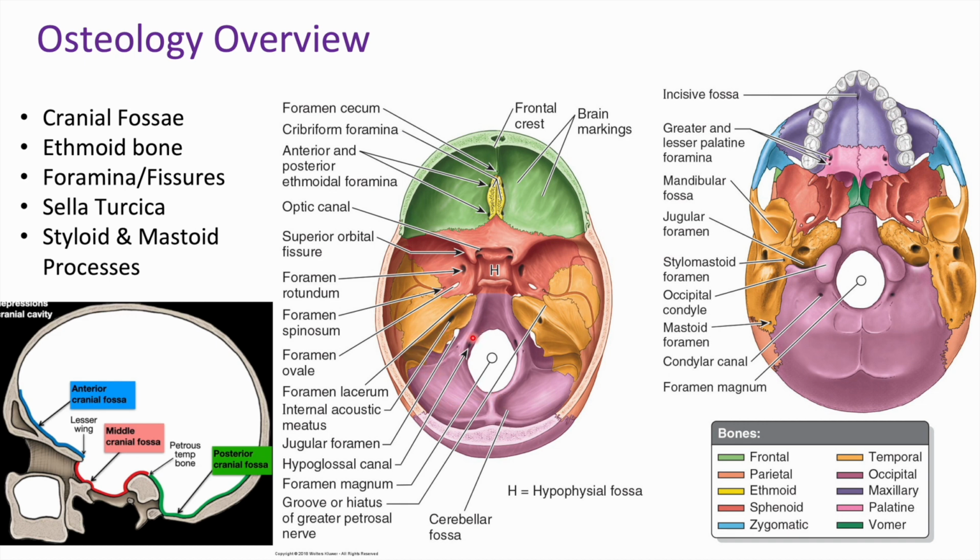And this is a lot more apparent in an actual skull that's not all color-coded like this. That's going to be defined by the lesser wing of our sphenoid bone right here, which separates the anterior and middle, and then our petrous temporal bone right here. The petrous temporal bone I mentioned earlier is really, really hard, the hardest bone in the skull, one of the hardest bones in the body, which is important because a lot of our ear and hearing structures are located in here, so we want to keep those safe and protected. And posterior to that will be our posterior cranial fossa back here.